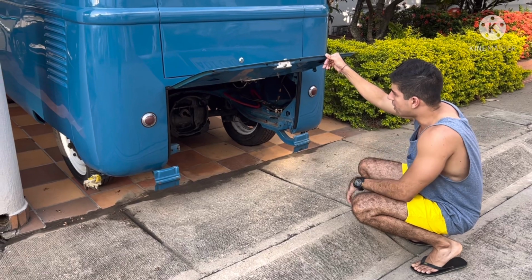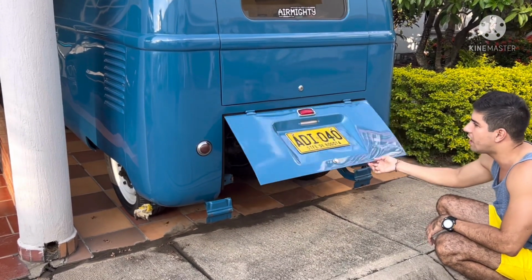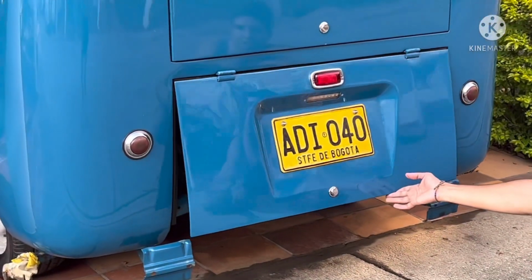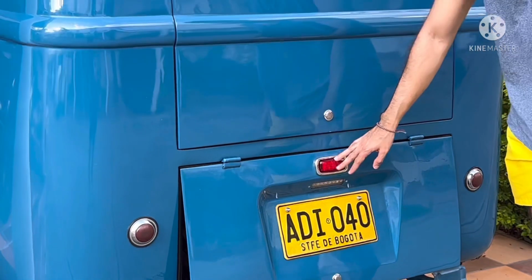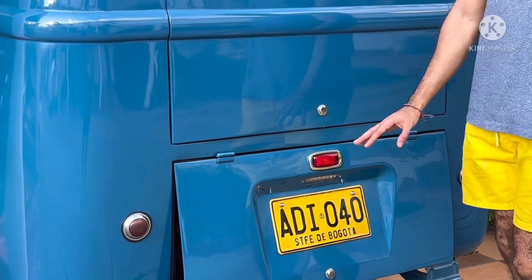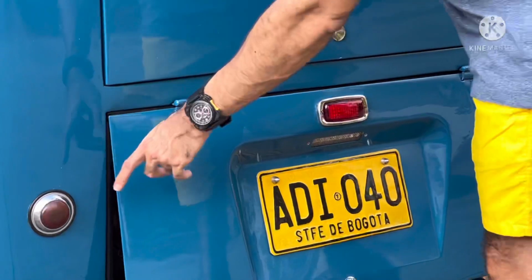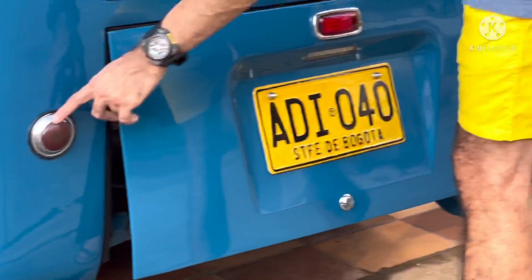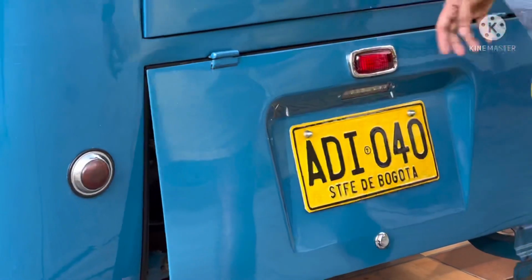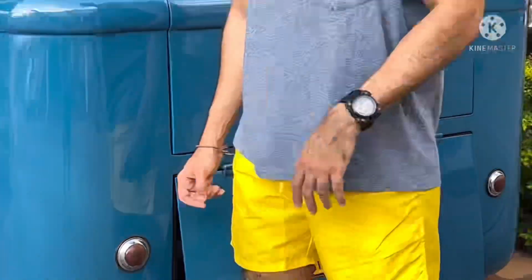You can see the original ID tag. It was lowered, so it's now a straight axle. It doesn't have the reduction gears anymore. This tail light is original from this year. That's what makes it rare or special. It doesn't come with the bigger tail lights. These two only work as tail lights and turn lights, and this is the brake light. That makes it a bit different.